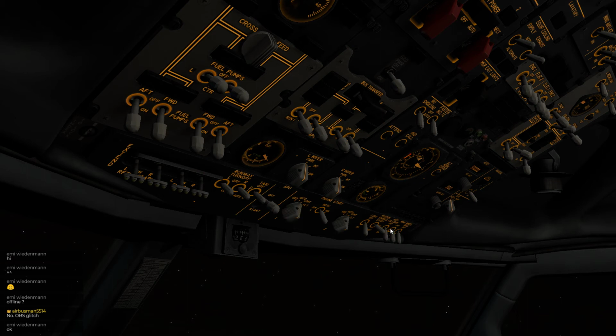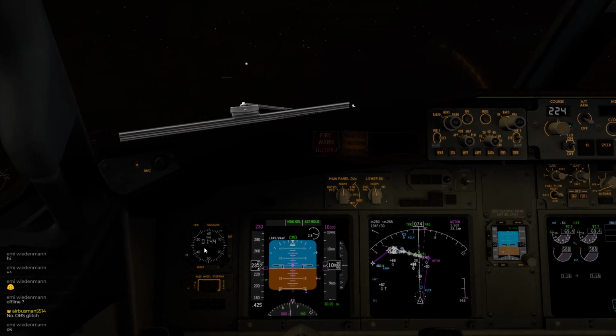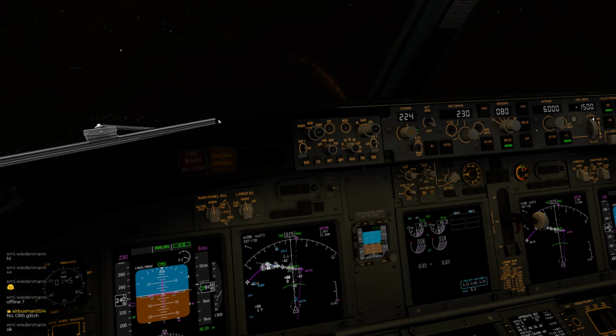Southwest 4896, descend and maintain 3000. That's a little wonky. Descend and maintain 3000, Southwest 4896. American 2268, descend and maintain 6000. Descend and maintain 6,000, 2268. By the way, your microphone's a little wonky. Roger, all of that. Southwest 4896, Memphis Airport, 12 o'clock and 12 miles, report in sight.